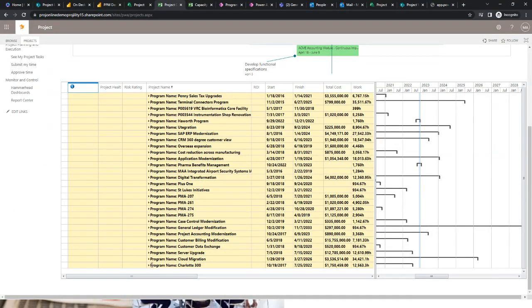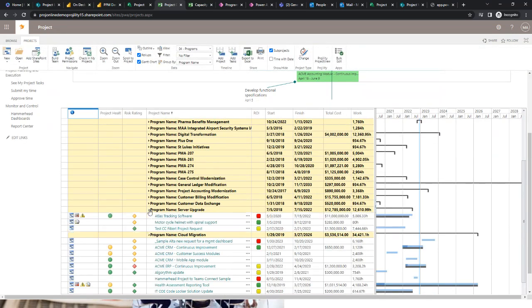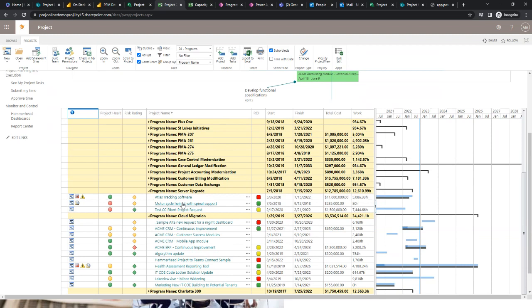You can see we have programs down here at the bottom, like the Cloud Migration Program or the Server Upgrade Program. These are programs with multiple initiatives and projects within them that may or may not have started yet. And what we can start looking at is, okay, within the Cloud Migration, I've got 11 or 12 projects. Some of these are agile projects. You can see from a methodology perspective, some of them are waterfall. To the left, we can start to see any deliverables or documents, any issues or risks that are tracked, and then we can start to look at the portfolio as a whole.